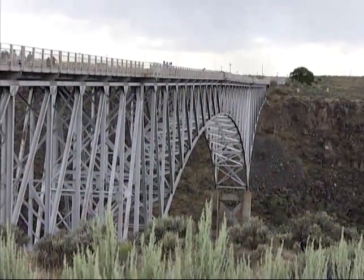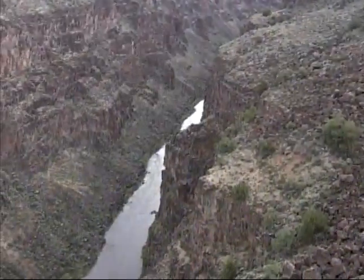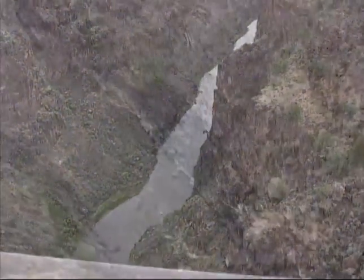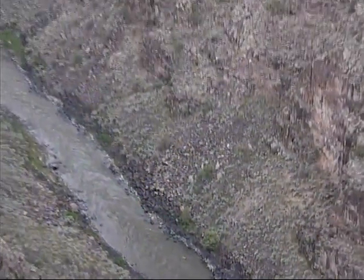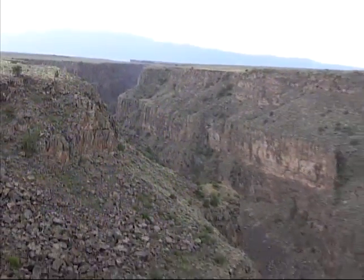A bit north of Taos, the Rio Grande Gorge Bridge crosses 650 feet above the river as one of the highest highway bridges in the country. Sidewalks and observation platforms let you take in the views of the Rio Grande.